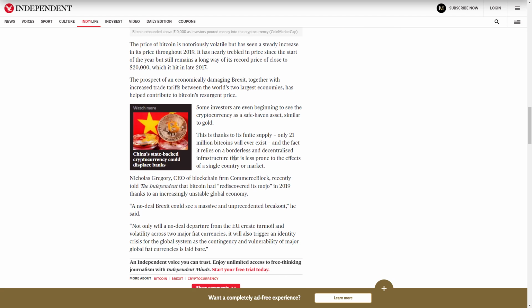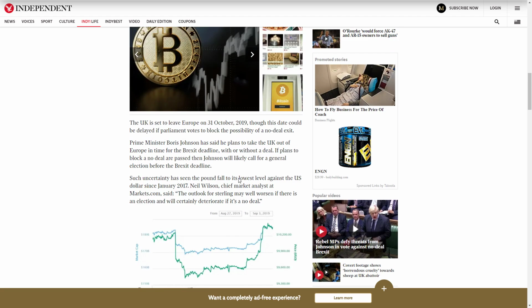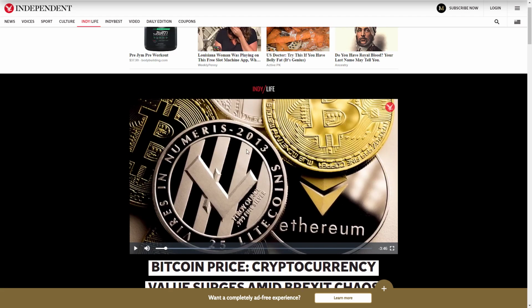Now, there's something to keep in mind here because October 31st is less than 2 months away. So with this Brexit deal going on, again, a lot of uncertainty here. You very well could see Bitcoin continue to rise due to this uncertainty. So just something to keep in mind, something that may be contributing to the rise. But again, not the only thing.